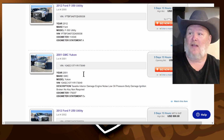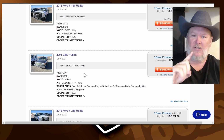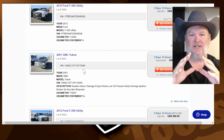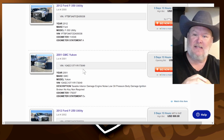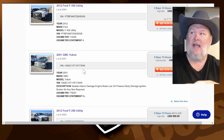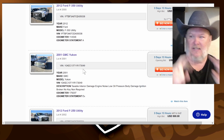2001 Yukon. There's a nice around-town one. Taxable interior damage. So a lot of this is mostly government work vehicles, and they had specialized consoles in them. Some of them were police vehicles. We're going to see some police vehicles. And they've had the center console taken out, and that's often the damage. Or like they had lights that were on the vehicle, and where the lights were mounted, that's the damage.